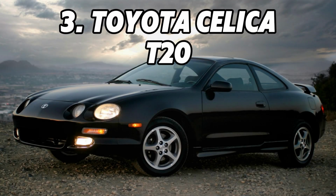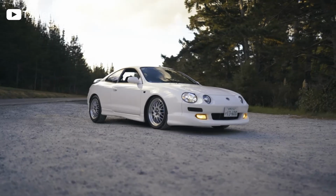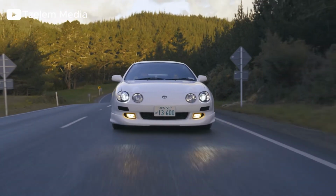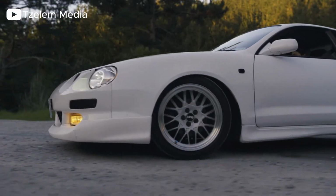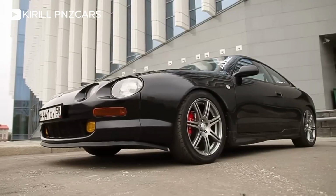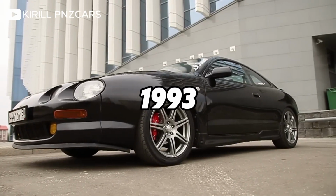Number 3. Toyota Celica T20. And now, something for the fans of the 90s Japanese cars. The Toyota Celica T20, 6th generation, is a great choice if you want a lightweight, stylish and reliable sports coupe from the 90s. It was produced between 1993 and 1999.